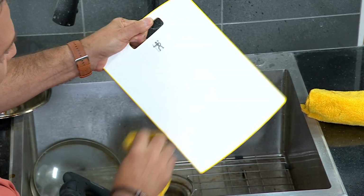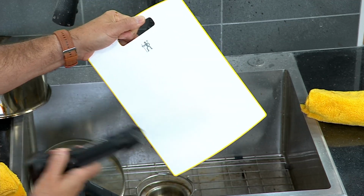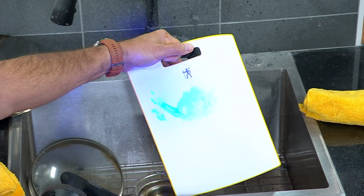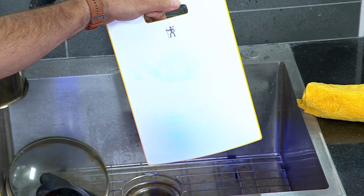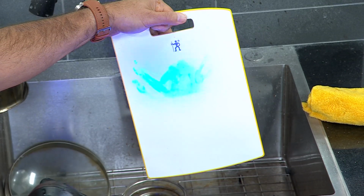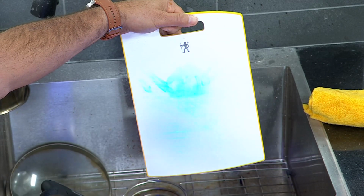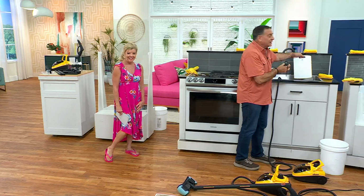Here we go. Give that a couple good wipes, just like this. Make sure all the moisture's off of it. There we go. And then let's check the black light. So on the top, you can see there's that schmutz. At the bottom, there's a couple little crevices, little cuts on there, but beyond that, it got rid of the majority of what was on there. Normally I might spend a little more time on it. I did it quickly for TV, but look at that. The difference is amazing. This cutting board is clean now. It is completely clean. I'd be confident cutting on that again.